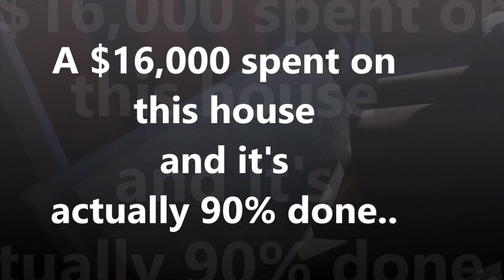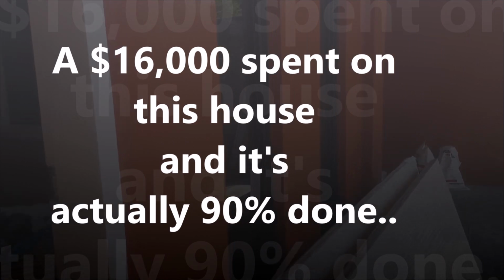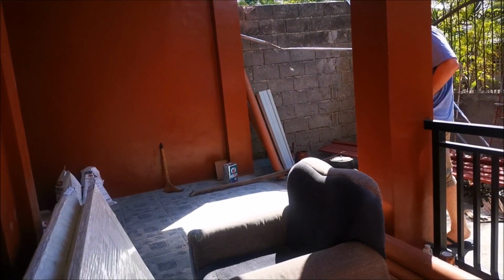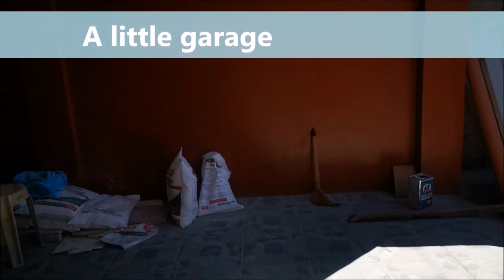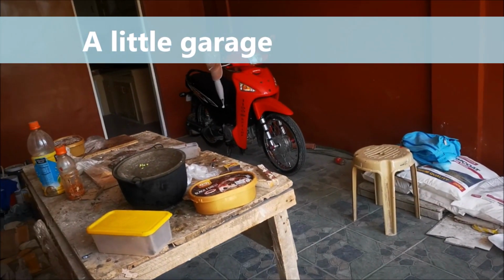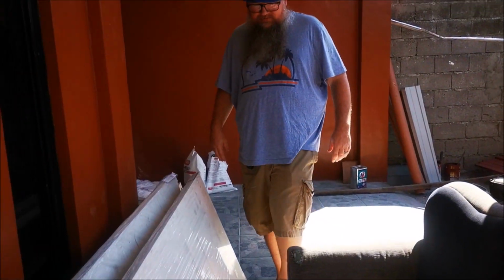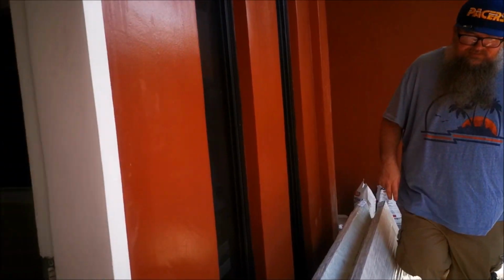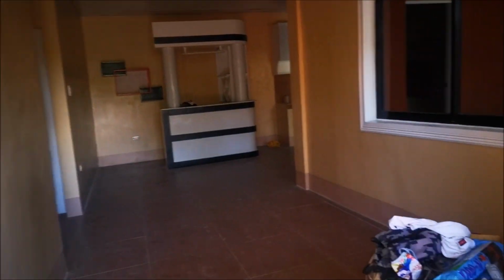You can see it's still a curve. No, it's just inside. Come on. What's the name of this color? No. So let's go inside.